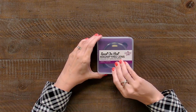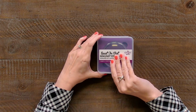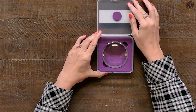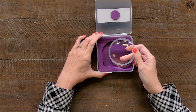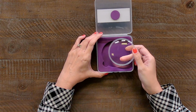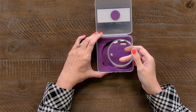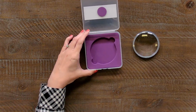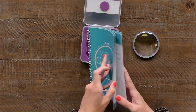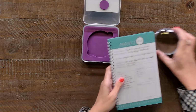Now on the what's new section, since we haven't done a floss tube in a while, I just picked a couple of items since I didn't want to overwhelm, and I just picked my favorites. This is a brand new Spot On Lens, and it is a magnifier you can put on top of your pattern, and it's been really helpful for me.